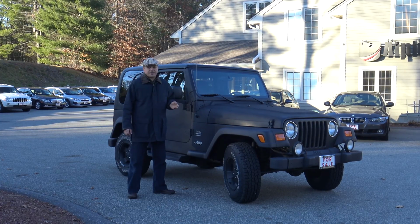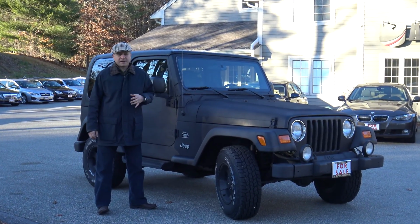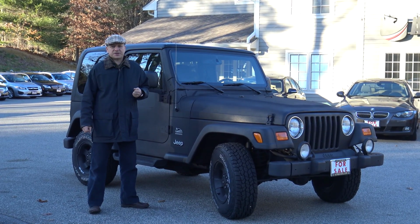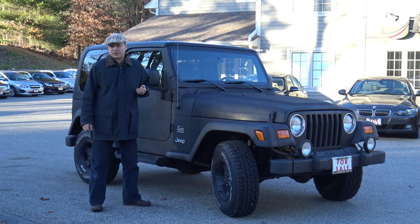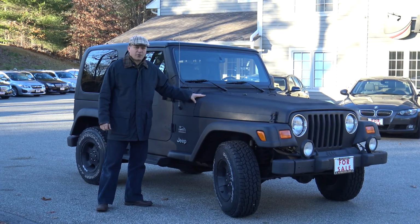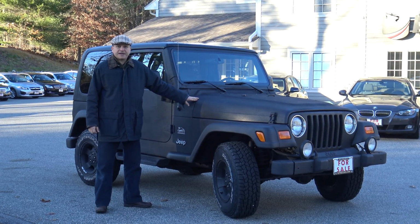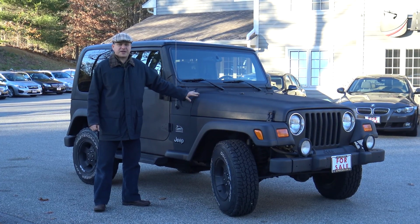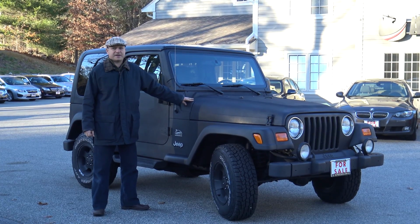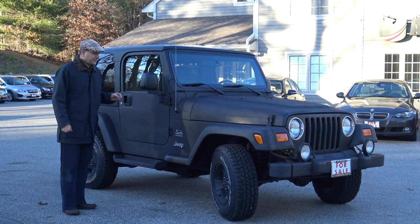So we acquired the vehicle because it had minimal to no rust. The frame was solid, floorboards, everything on this Jeep was just incredibly unusual for what we see around here. So this is a good, solid vehicle. We're going to go over the condition of it, and also we're going to show you some nice cosmetic improvements that we've done to enhance the value and to make it somewhat even more special. Every Jeep is special, but this one even more so.